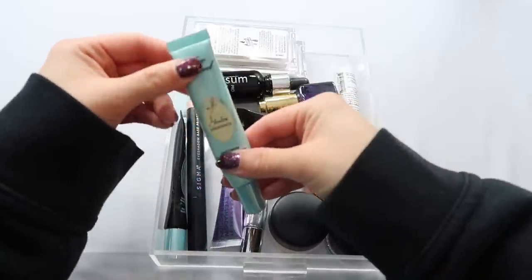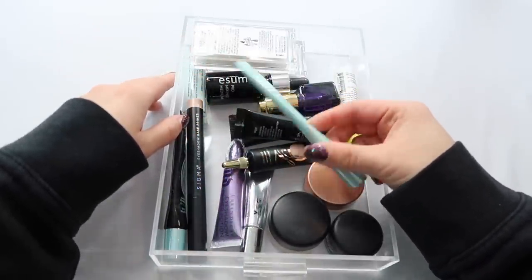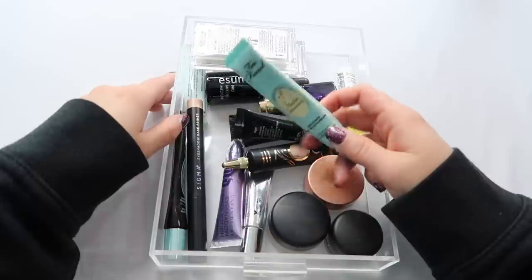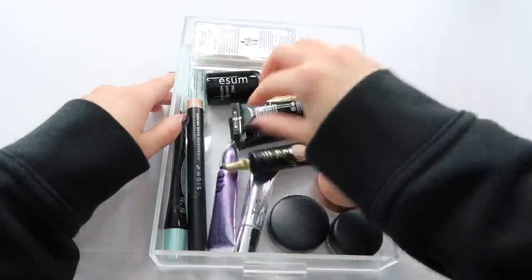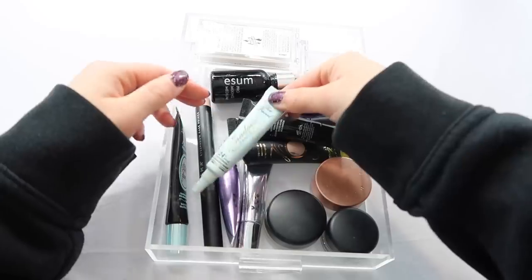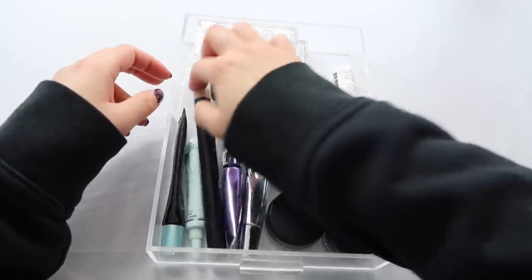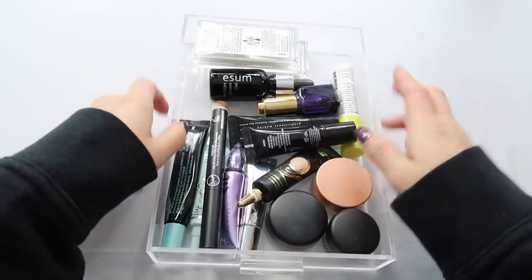And then I'm getting rid of this old Too Faced Shadow Insurance. This has seen better days. I love Too Faced Shadow Insurance. I've just had this for forever, so I'm gonna trash this. And everything else is pretty new and fresh and worth keeping. Like, I already have this baby ready to go in replacement of that. I've never tried this. I need to try that. Okay, so everything in here is good to go.